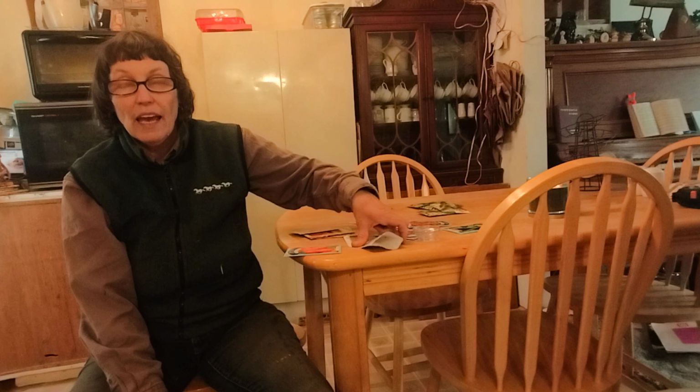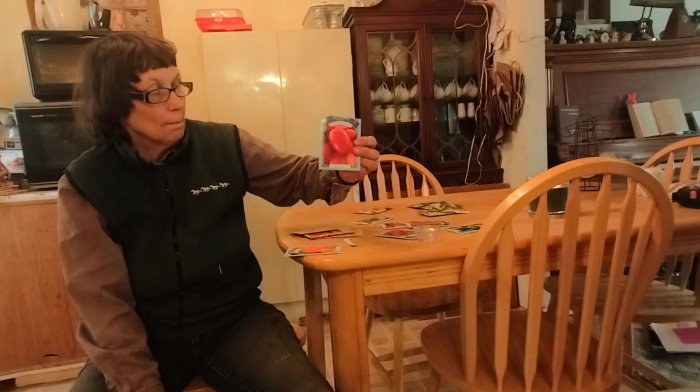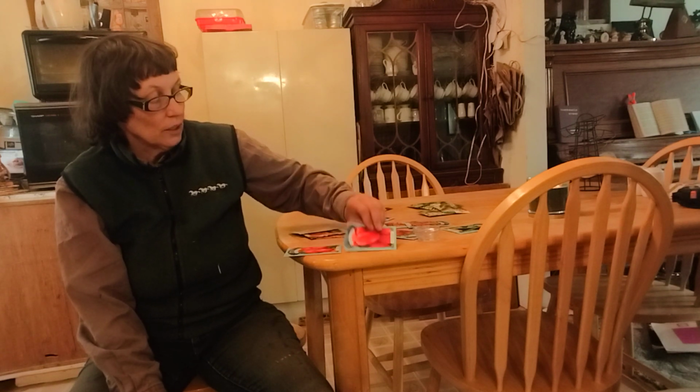But if you're just wanting them for eating, some beefsteak. If you're wanting them for canning, you want a paste, whether it's Roma, San Marzano, Amish paste, Jersey Devil, things like that are what you're going to want to go for.